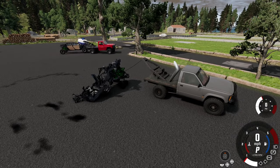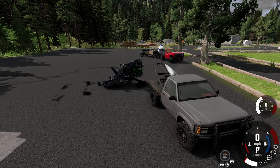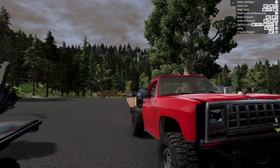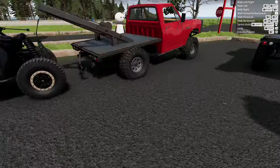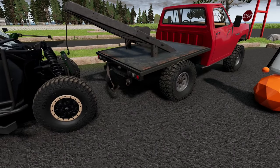Bro, this is so horrible. I think the parking brake's still on. Bro, you ain't got no wheels on your... Do I not? No, your K&M has nothing on it. Oh, yeah, I know that. I thought you meant my truck. My truck's... I think something's wrong with the rear over here.